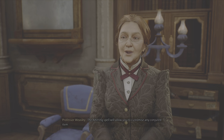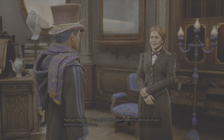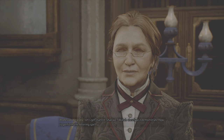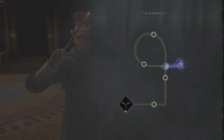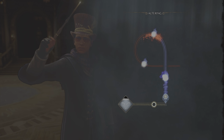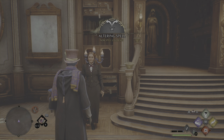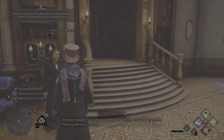The altering spell will allow you to customize any conjured item. You can change the colors, patterns, and styles of your furniture to suit your taste. Let's get started, shall we? Watch closely as I demonstrate how to perform the altering spell. Just aim your wand at any conjured item and perform the altering spell to customize it.